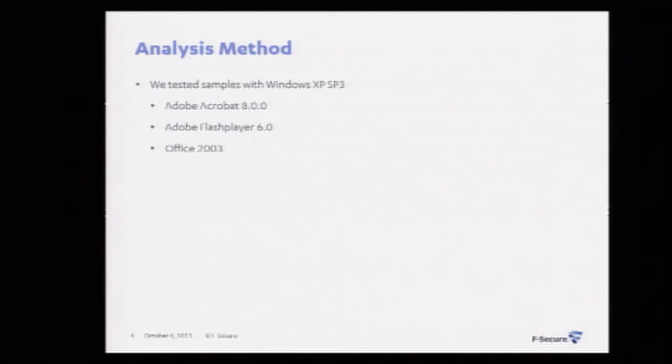So the analysis method we used was that we tested the samples with Windows XP Service Pack 3, with Adobe Acrobat 8 and Flash Player 6 and Office 2003. All of these software versions are ancient and obsolete, and I hope that nobody is using them anymore, at least not without the latest patches. But in order to enable as many exploits as possible, we chose a very vulnerable base platform. I wanted to test only the additional mitigations, not the basic system configuration. But the mitigations that we are using are just as valid with Windows 7 and Windows 8 and the latest versions of Office and other software, although some of them are already built in, especially for Office, but not necessarily enabled.